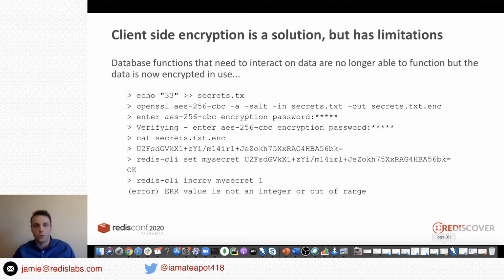Client-side encryption is a solution to encryption in use, but it doesn't work for every use case. Database functions that need to interact on data, such as comparison operators, incremental operators, or even search operators, are no longer able to function when data is encrypted client-side. Now, client-side encryption is essentially encrypting data before you store it in a database. That means that you're responsible on an application side to encrypt the data, and that's not practical for every use case.